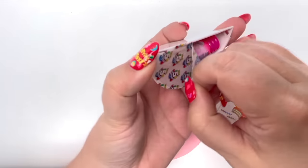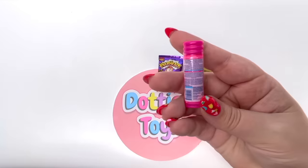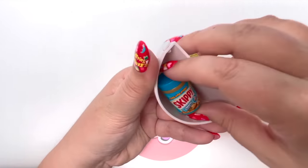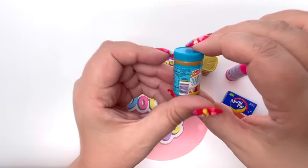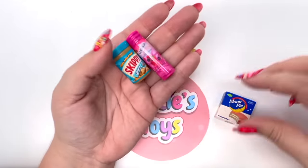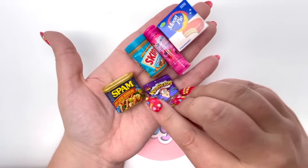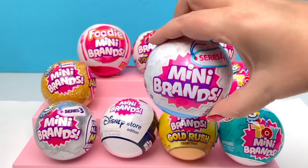All right, let's see what series one has to give us. Ooh, we have the Skintimate. All right, our very last one. This one is also kind of open. Oh, the Skippy peanut butter, you guys. Oh my goodness. So this was such a happy trip for me. Oh, I'm still in love with this series so much. Series four, I say we open it next.